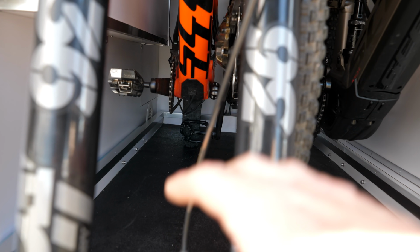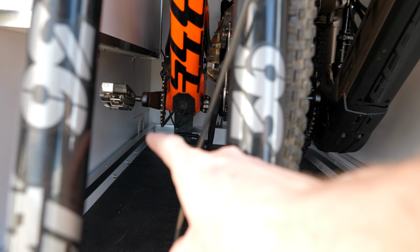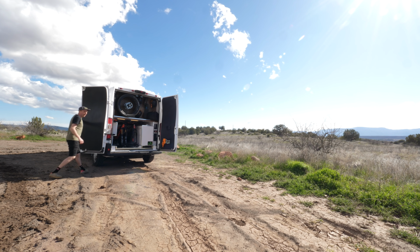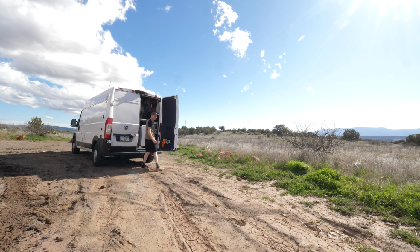As you may have noticed, this whole back end is sealed, which could create a difference in temperature. But right here, this is another vent from the heater to come in and balance the temperature all in the back of here. And it's been working a treat. But that's enough about the garage. Let's pack it up and get talking about the incredible interior inside this Promaster.